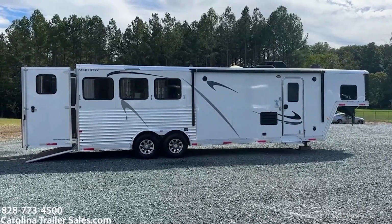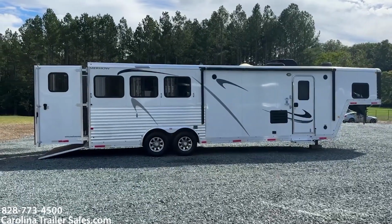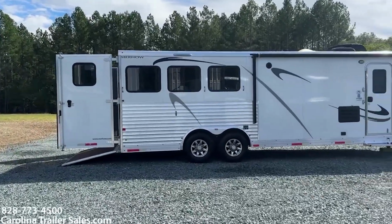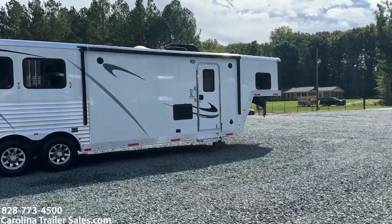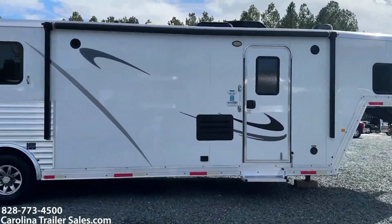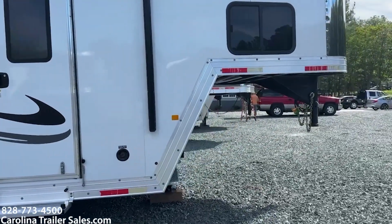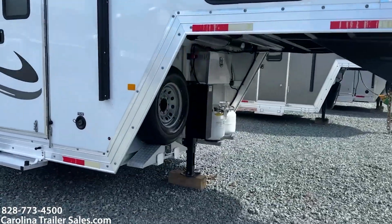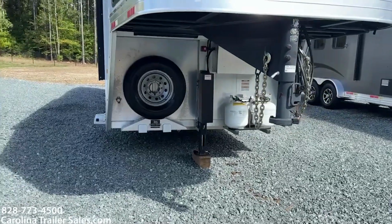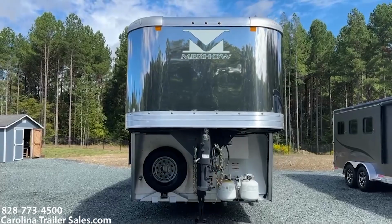It is in excellent shape, and it's got a lot of little adds that the person has done that I'm going to point out that are kind of nice. I'm on the wrong side of the trailer to do my walkthrough, so I'm going to scoot myself back around. White in color, all aluminum, 8 wide, 3 horse. It does have 2 batteries, 2 propane tanks, hydraulic jack, spare, jiffy jack, stainless nose.